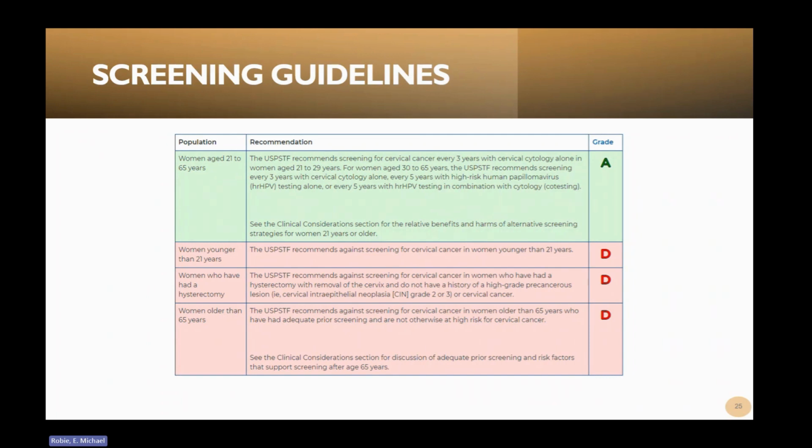It's not recommended to do screenings before the age of 21. Now, that doesn't mean that if a patient is having symptoms or there are other reasons to do a pelvic exam, you don't do one, but this is purely for screening patients. And then we can stop screening at the age of 65. If they've had adequate screening up to 65, they haven't had HPV and all that stuff's good, then at 65 we can stop screening.